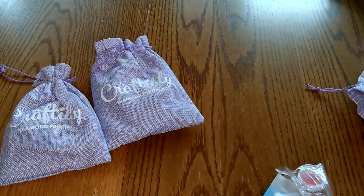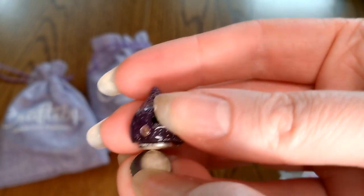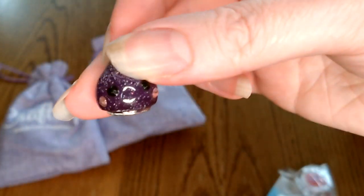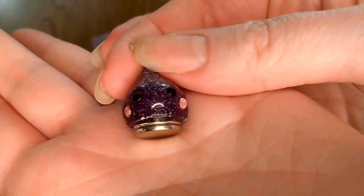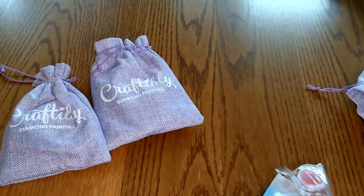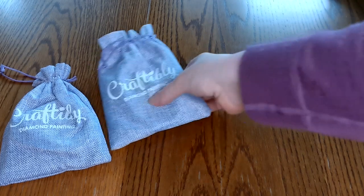Oh, and if you are unfamiliar with what even is a cover minder, as you can see, this has 2 magnets. So you put 1 magnet underneath your canvas, and when you peel the plastic back, you put this on top of the plastic, and it will help keep your plastic back. So it's very handy dandy, and I do recommend, and I am in love with this little fellow. On to the next.